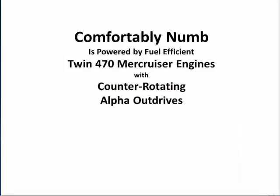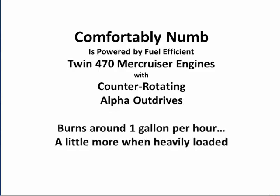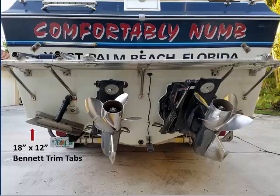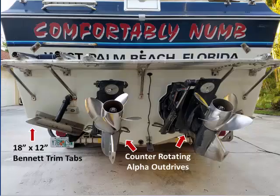But when all is said and done, the Comfortably Numb is powered by fuel-efficient twin 470 Mercruiser engines with counter-rotating outdrives. She burns around 1 gallon an hour, a little more when carrying a heavy load, and she has a 140-gallon gas tank. Sticking with 2-barrel for greater fuel economy was a smart decision because these 18 by 12 Bennett trim tabs get the Numb up on plane in a flash, even when she's loaded down with dinghy gear and provisions for 2 weeks of cruising. And you'll love the way she handles with these counter-rotating alpha drives.